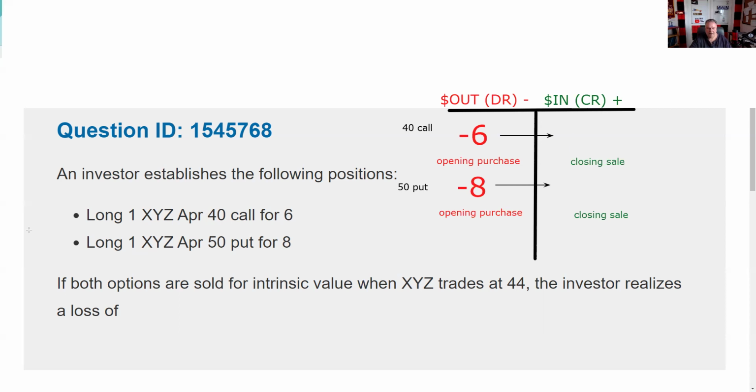So what I like to do is take that market price of 44 and put it above my call strike price, and 44 below my put strike price, just to make my analysis a little easier. A good memory aid device is call up. Call up: when the market price is up from the strike price, calls have intrinsic value. Put down: when the market price is down from the strike price, it has intrinsic value.